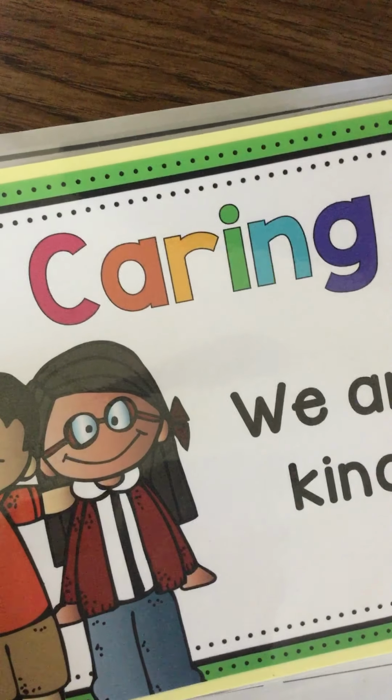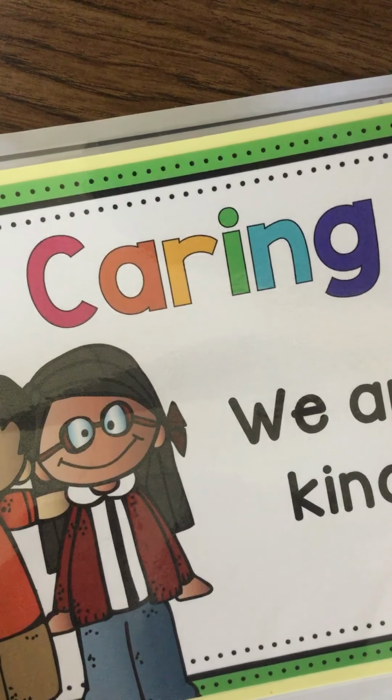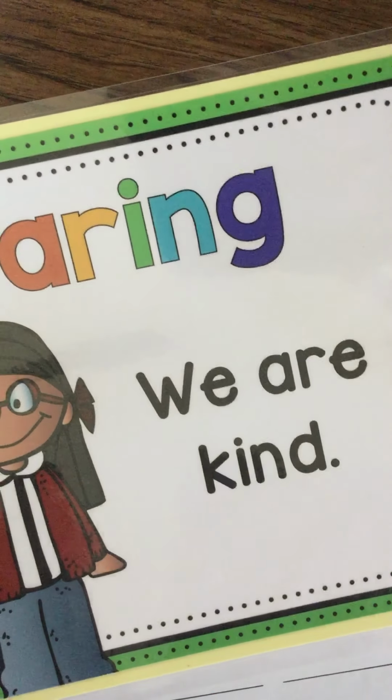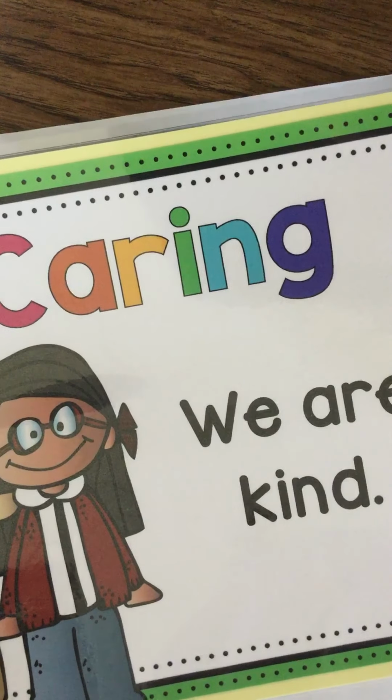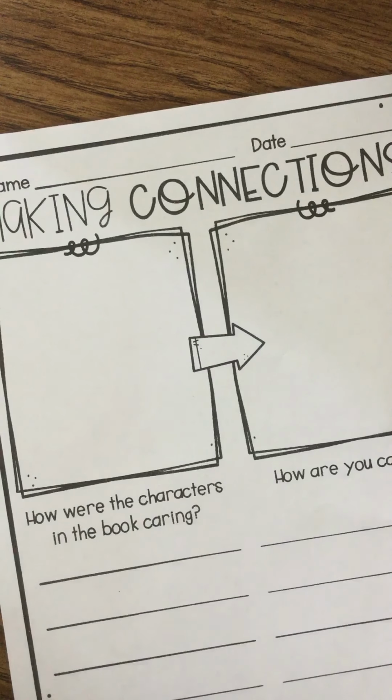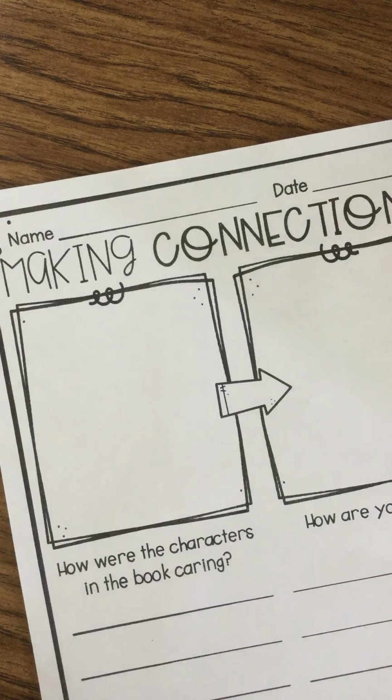We have been talking about our IB learner profile characteristic of caring and how we are kind. So when we think about caring and we think about kind, we think, caring and kind, same thing, right? So we listened to the story, Kindness is Cooler, Mrs. Ruler. Did you enjoy that story? Those children gave so many examples of how we can be kind. So today we're going to complete this Making Connections page to help us think about what we heard in the story and how that connects to what we do.